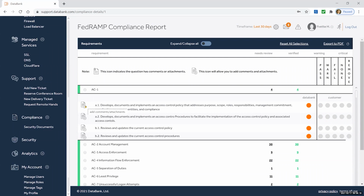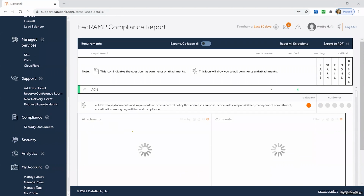If you want to add documents to a given requirement, you can do that. This is very helpful if you have perhaps a network diagram, or you need to show a picture of your cabinet with the locking mechanism. You want to add comments about how you're meeting that standard, or perhaps how you're not required to meet that standard, whatever that is. And all of this information is saved for you. It's also only available to you as an administrator on the account.